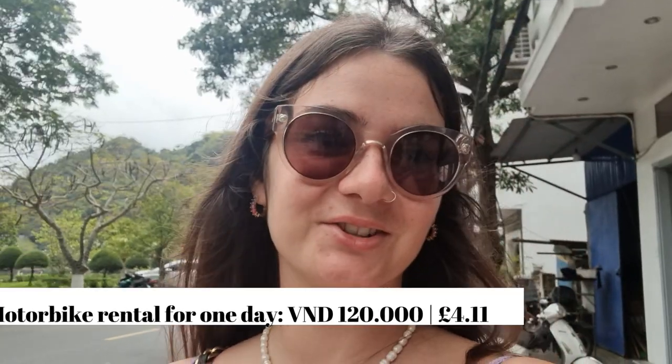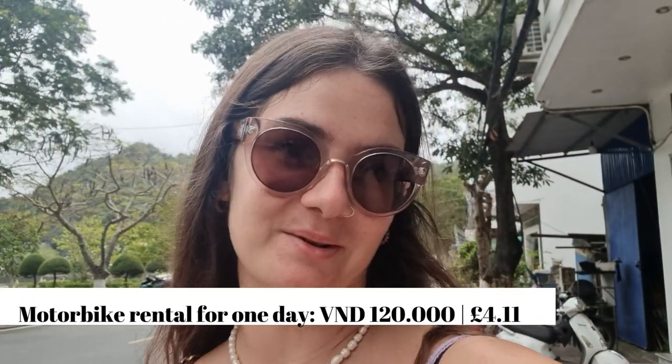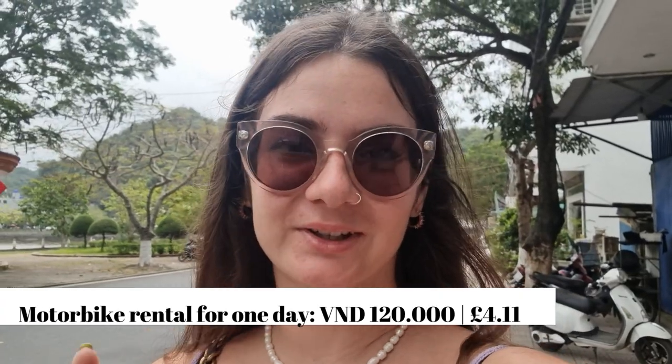So we're having the scooter now, only 120 Vietnamese dong per day. We need to go and get some petrol and then let's go and explore.